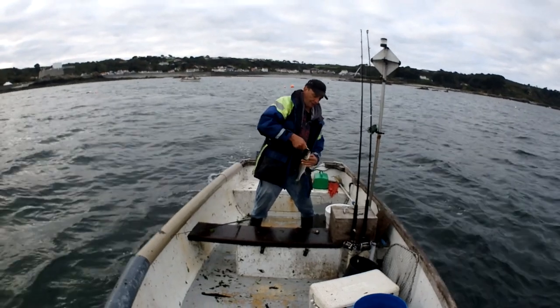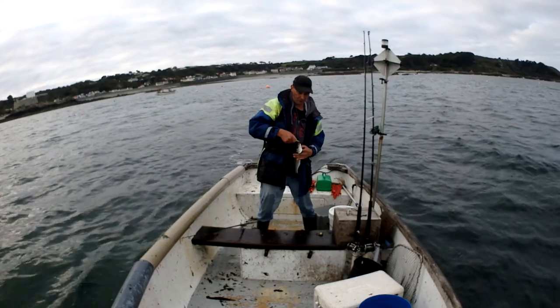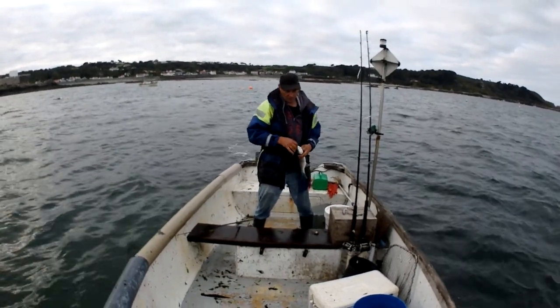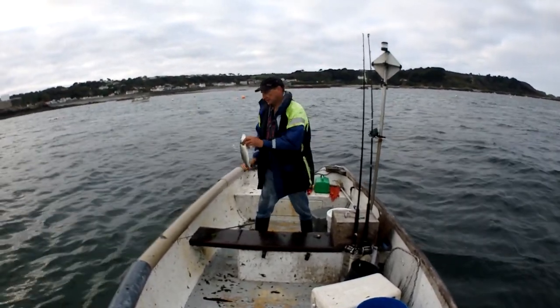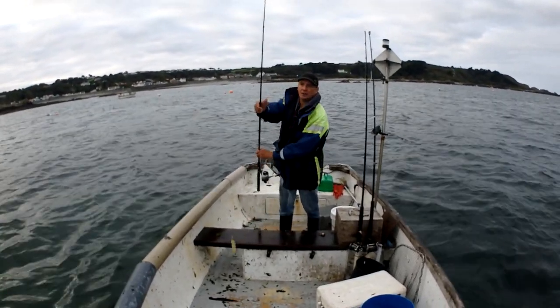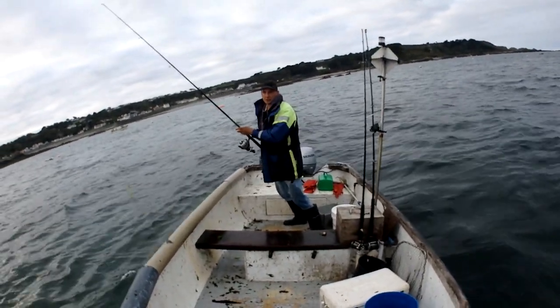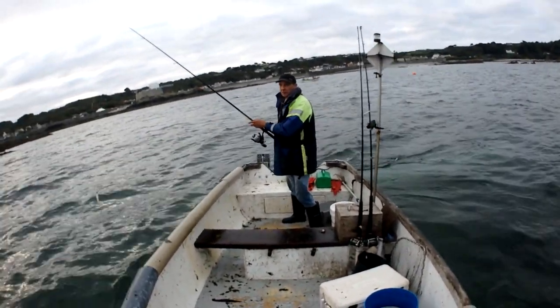Thing is, you could do this anywhere, really. There's no specific spot. I'm just fishing here because it's near my mooring, but anywhere near rocks, just motor up. If you don't catch them near the rocks, just put the motor along a little bit.